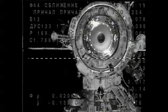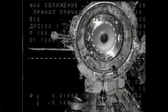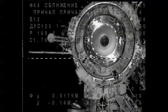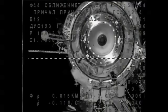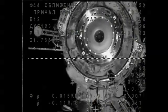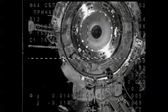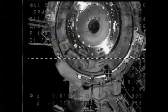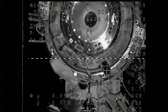Target is moving to the right. That's okay. Sasha, this is okay. After OR, we always have some roll oscillation. The target is one cell to the right, half cell down. And we copy. Range about 10 meters. The crosses basically coincide. There is a half cell difference for course. The target is half cell down.